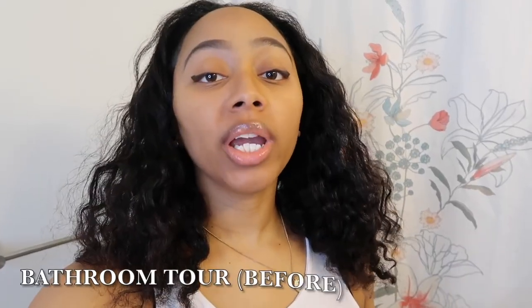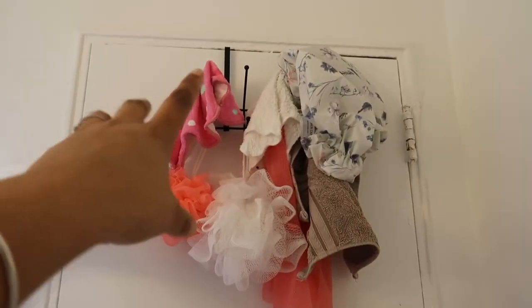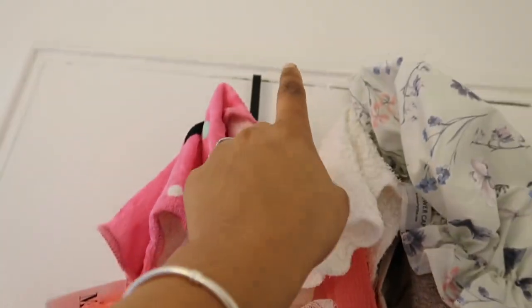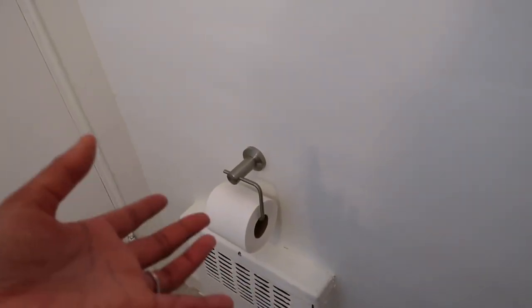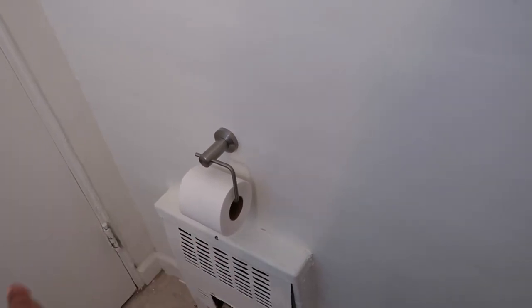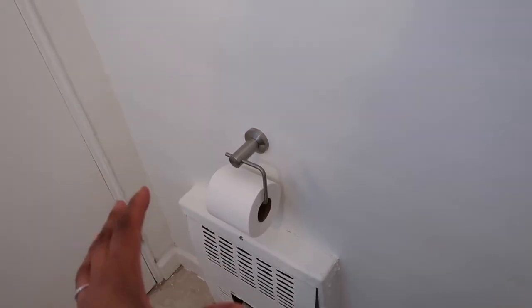So I'm gonna give you a quick tour of the bathroom. I'll try to move back as much as I can, but it's so small in here. This is the front door right here. I have this over the door hook from Dollar Tree actually, because it was the slimmest one that would fit. And then down here is like the ugliest part, and that is the little radiators. If you live in New York, you know most of these places have radiators. Sometimes you get prettier ones, sometimes you get old ones like I have, but I am gonna get a radiator cover. I just have to find a nice small one.